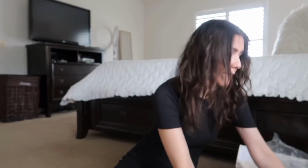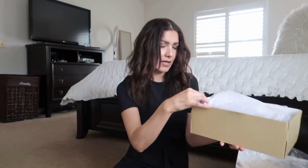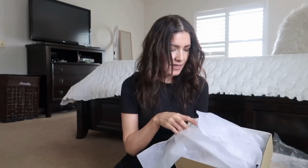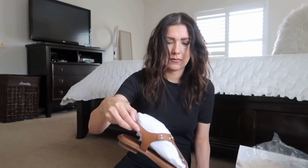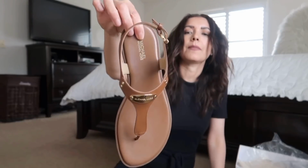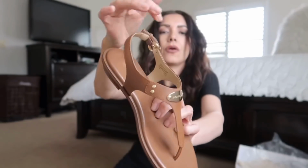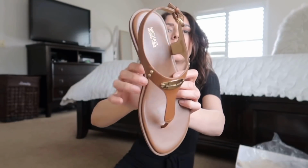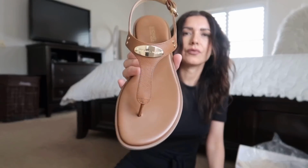Now I'm going to proceed with the Michael Kors, and these are sandals. I bought them in size 7.5, and these ones were on sale. That's why I bought them. Look at this. This is going to be my spring summer sandal. They're brown color and they have the golden hardware. This is Michael Kors, but it's really, really tiny.